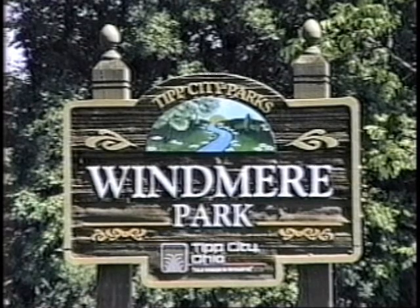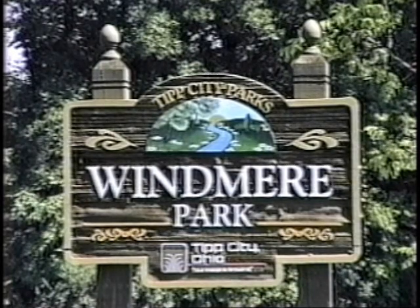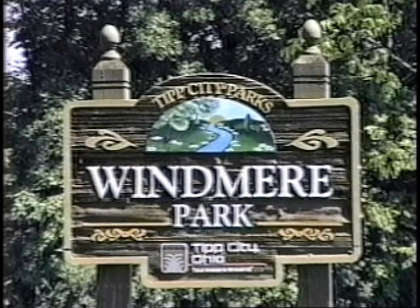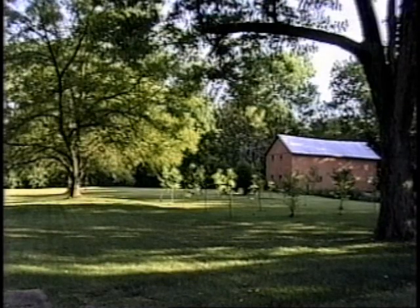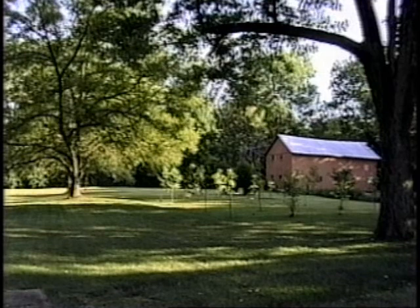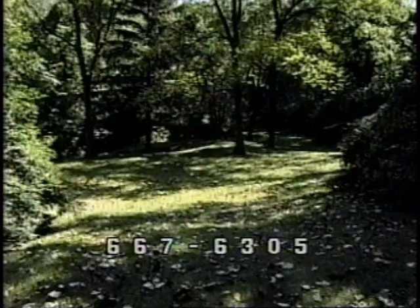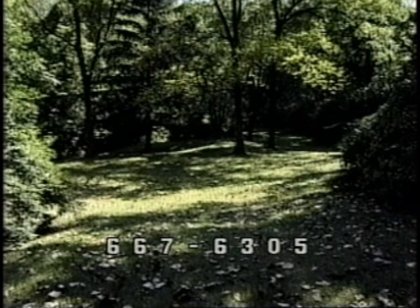These parks vary in size and equipment, but all are under constant evaluation and open to improvements. The Tipp City Parks Advisory Committee and the City Council welcome your input, suggestions, and of course, donations. If you want further information about how you can get involved and specific information about donation procedures, just call the Tipp City Government Center at 667-6305.